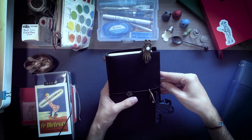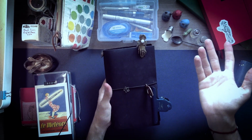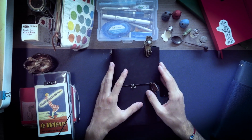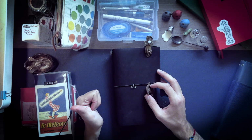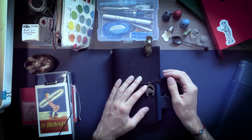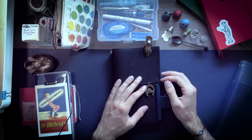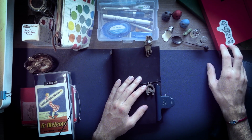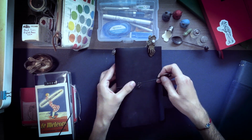I make art. I'm an artist and I sell my art online. That's my job. So I have two different sections of my brain. It's like work art and then personal art. So this has all of my personal thoughts and personal art. And this one has work stuff, but we'll get to those in a minute. But this one, I finished an insert.